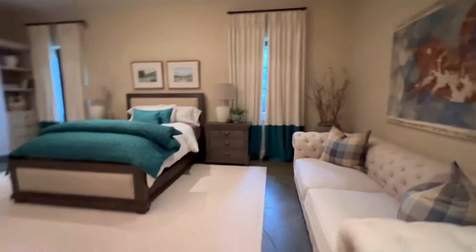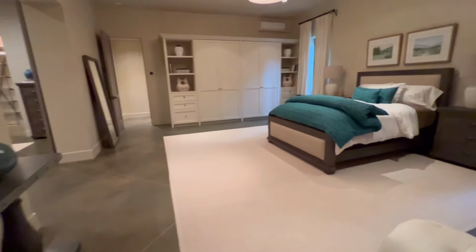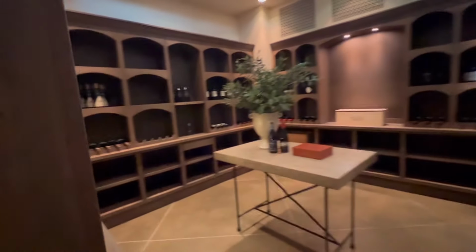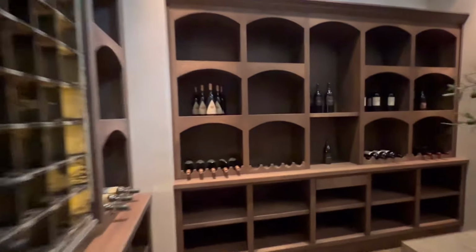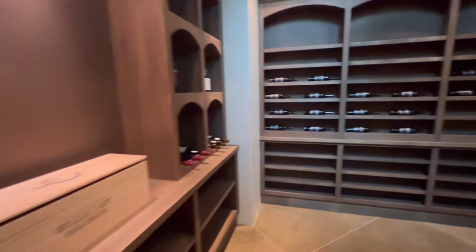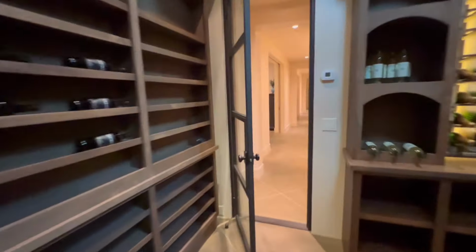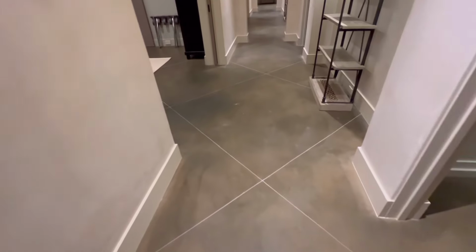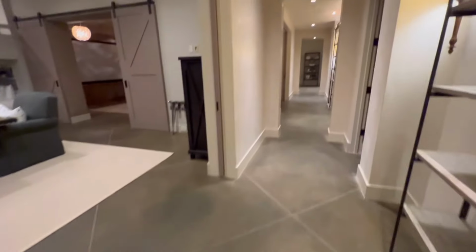And another, here we go, a little guest suite. This is the first of the suites we've seen. I think the rest are going to be upstairs. But this downstairs has got nice built-ins. And here is that wine cellar. Oh my God. Wow. Refrigerated, really cold. Amazing. Look at these tiles. I think they're 4x4. That is the biggest tile I've ever seen.